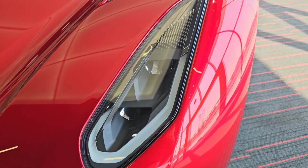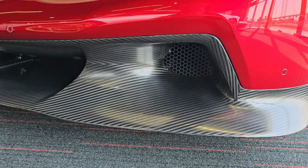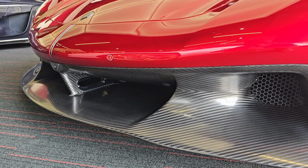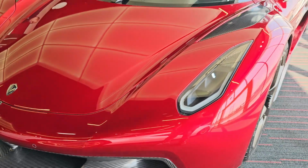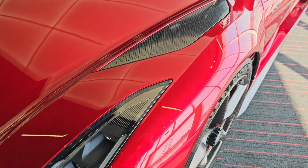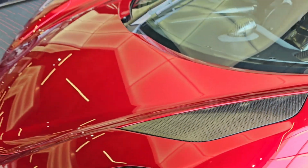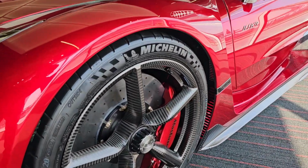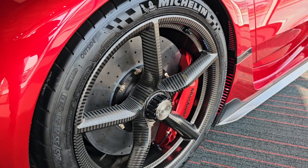Headlights are pretty much the same, and if you look at the car from the front, you might not really be able to identify which one is the Absolut or which one is the Jesko, because they're both very similar. I think the air intakes in the front are a little narrower, the nose a little sharper, but again very small differences. You have this panel here with holes. Those are of course to let the air out when the front wheels are spinning. As for the wheels, fully carbon fiber, and then you have a central nut for easy replacement.